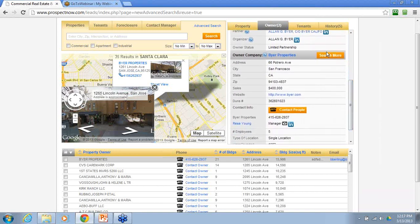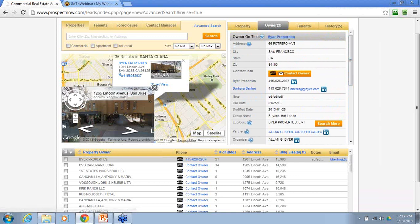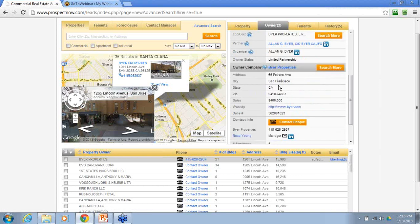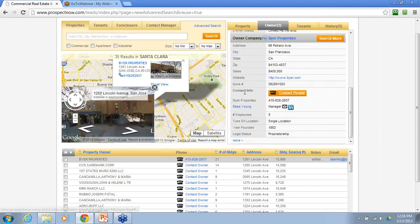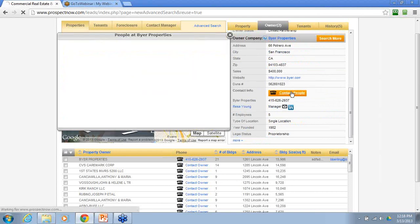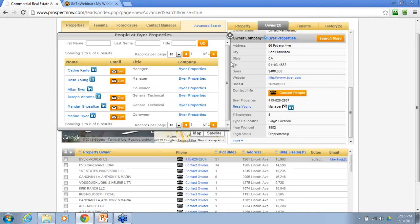So if you look at this, you've got buyer properties. That's the owner on title. But then we've got additional data here. For example, the partner is Alan G. Byer. Okay, that's the managing partner. There's also a Barbara Burling associated with this company. So we've got two contacts here. And then if you scroll down a little bit more, this is just more information on the company, buyer properties. So who are they? Who are the people there? There's these orange buttons here, contact owner, contact people. So if they have multiple employees at the company, you can get all this information on them.